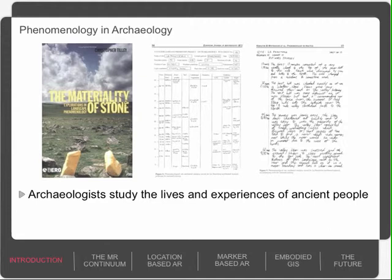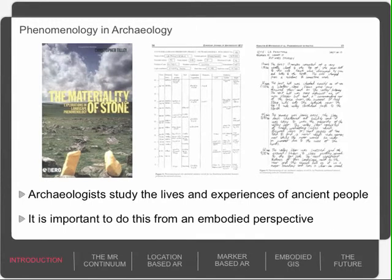Their work on the Tavoliere Plain in Italy involved actual recording sheets where they would go for an hour's walk out from each site, stop every 5 minutes, record what they could see, record how the views were changing and all of that type of thing, and then write narratives as they go along. So trying to formalize the methodology a little bit rather than just saying, oh, I had a nice walk in the landscape. But the point of phenomenology is really that it's very difficult to understand what it was like to live in a place without actually experiencing that place yourself from your own body.